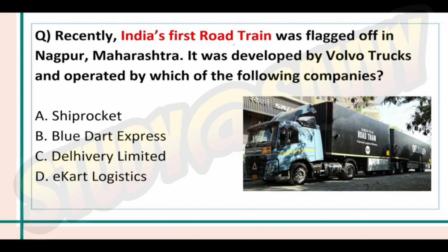Recently, India's first road train was flagged off in Nagpur, Maharashtra. And this train is developed by Volvo Trucks. You have to tell me that this train is operated by which of the following companies? So this train is operated by Delhivery Limited. Now, what is this road train? A road train consists of a tractor which is towing 2 or more trailers. That is what a road train is.